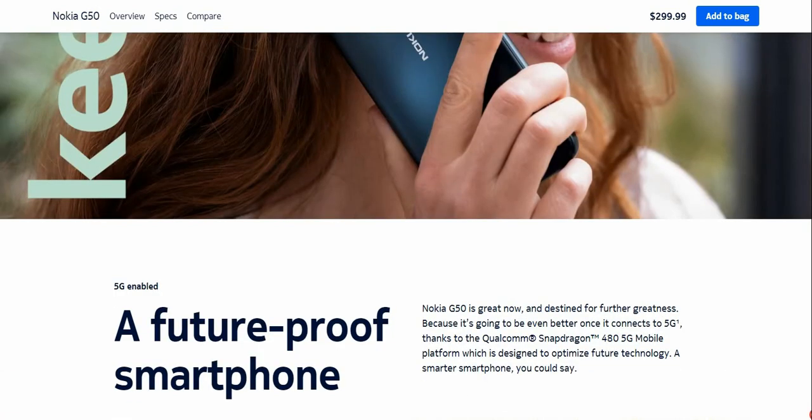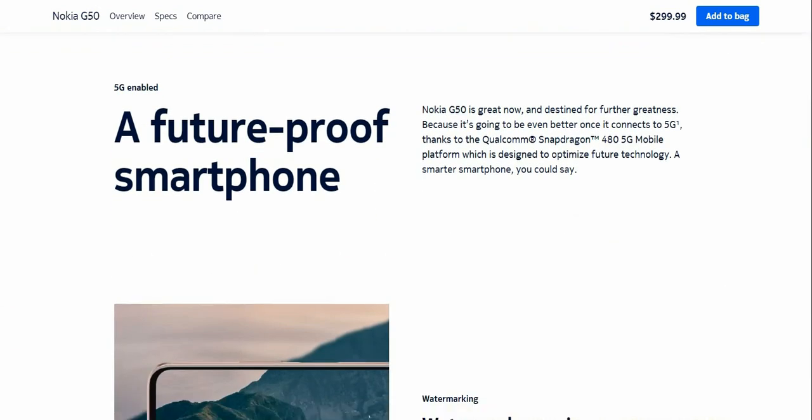5G enabled, a future-proof smartphone. The Nokia G50 is great now and is destined for further greatness, because it's going to be even better once it connects to 5G. Thanks to the Qualcomm Snapdragon 480 5G mobile platform, which is designed to optimize future technology, a smarter smartphone, you could say.